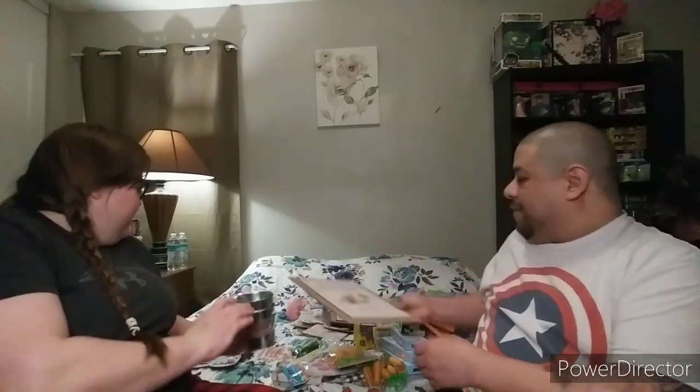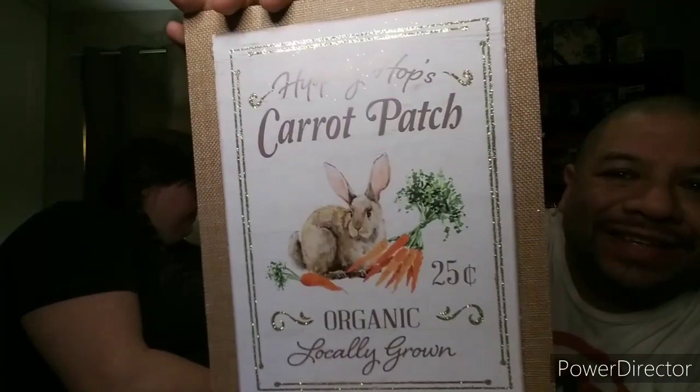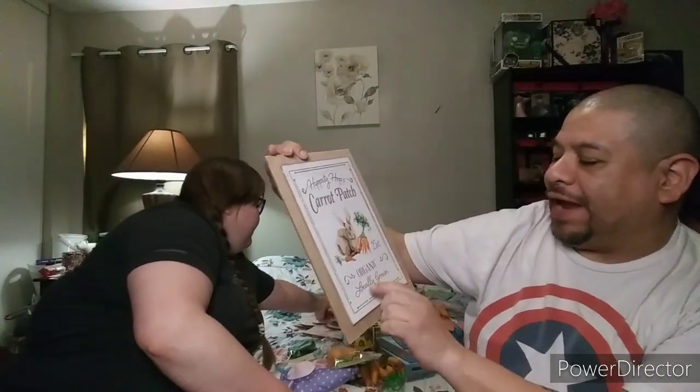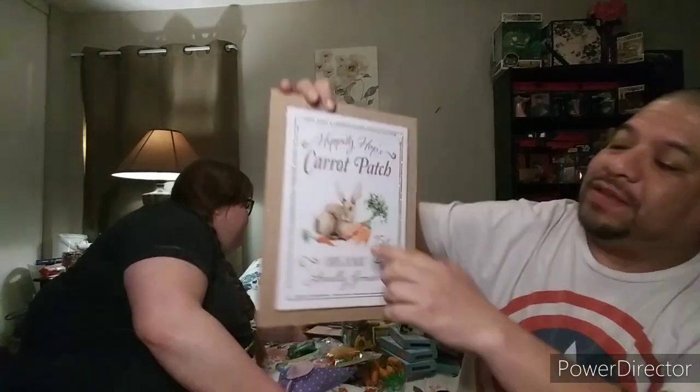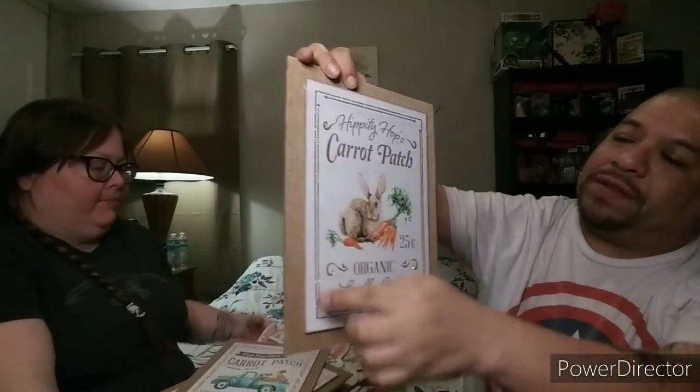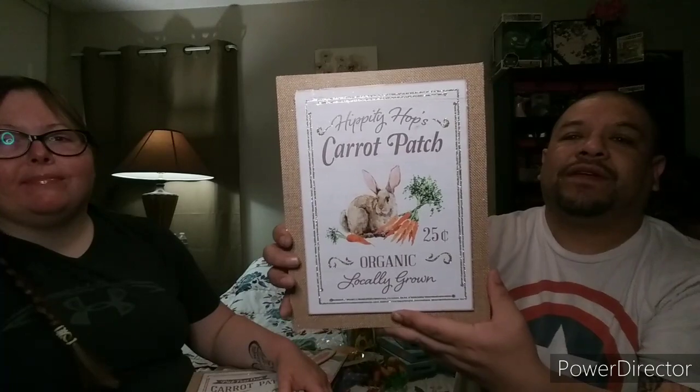Next we have Hippity Hop's Carrot Patch. See that? And it says organic, locally grown. It's got the little bunny with the carrots with the 25 cent. It's got like the gold filigree around the edge. Well, no, it's gold glitter. And it's got like this, what do you call that? Burlap? Is that burlap? Yes. It goes around the edging. So you got like the burlap frame on there. So that's cool. Yeah, that one's cute. And that's how it looks in the back.